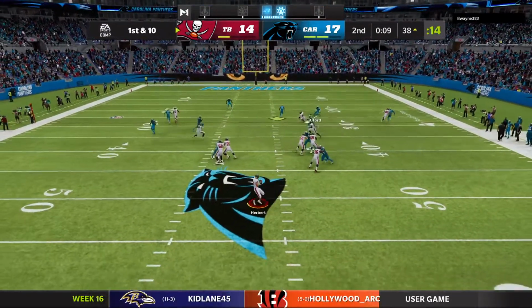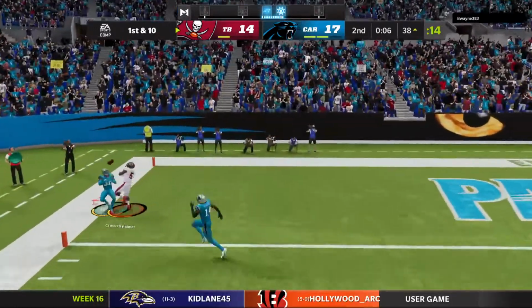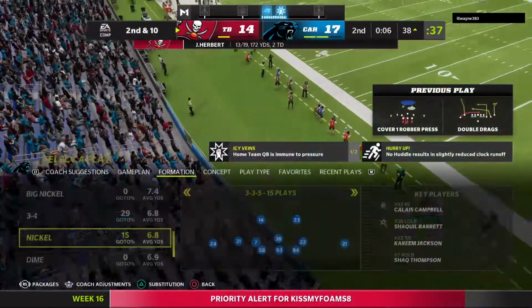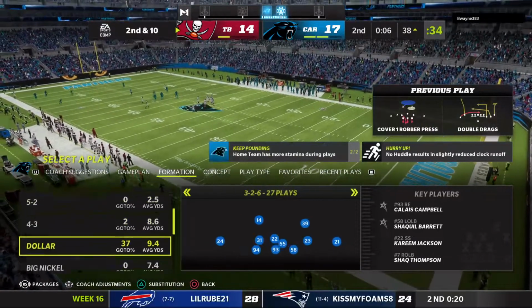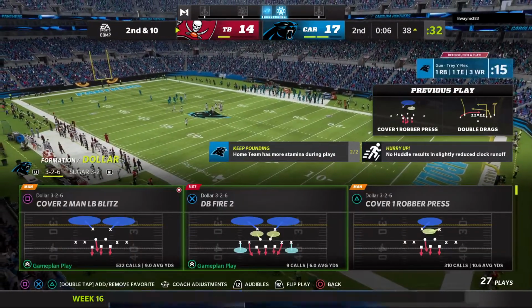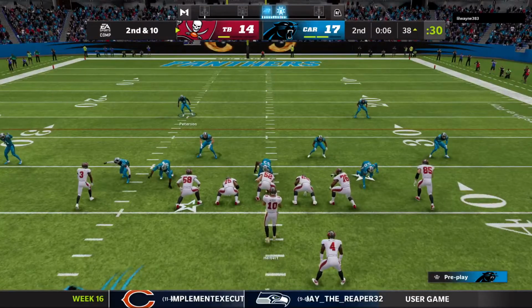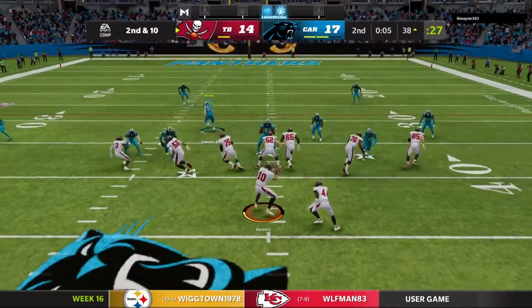Herbert now. He's going to look deep down the field. And that is incomplete. I think that was good strategy there, trying to go right back to him after the last completion. But this time, the defense was all over him, and they got there to break that one up. And unless this is a quick incompletion, this is likely the last play here of this first half.